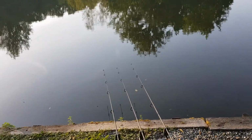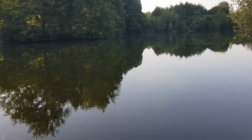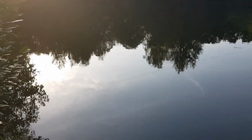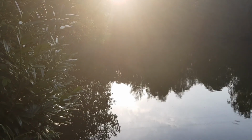Right. I'm in this bay here, Angel Lakes. It starts from this tree and goes round. The sun's a bit low, but we'll see if we can get it in still. I'm back to those reeds where I had that 51 from.